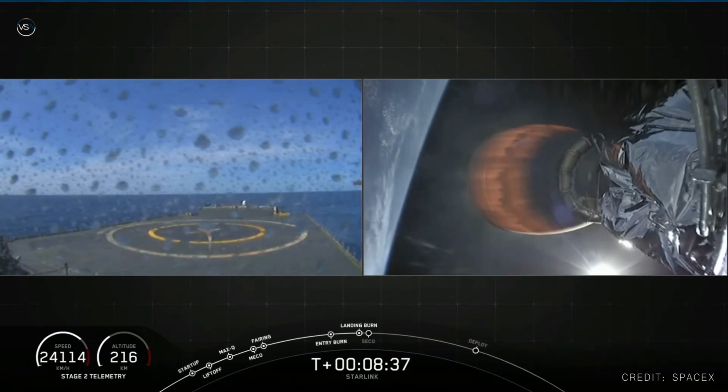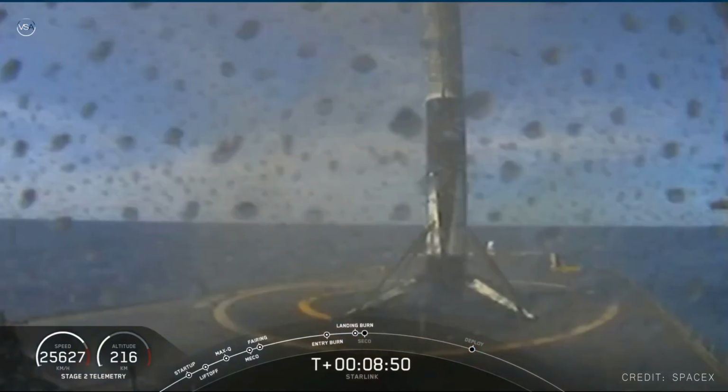Stage 1, landing leg, deploy. Stage 2 FTS is safe. There it is. Let's see. We have cheers. We have a rocket.